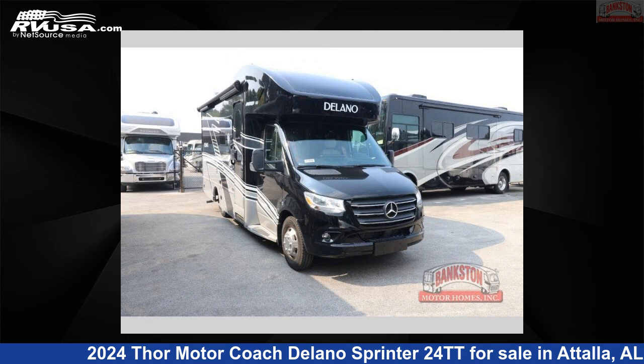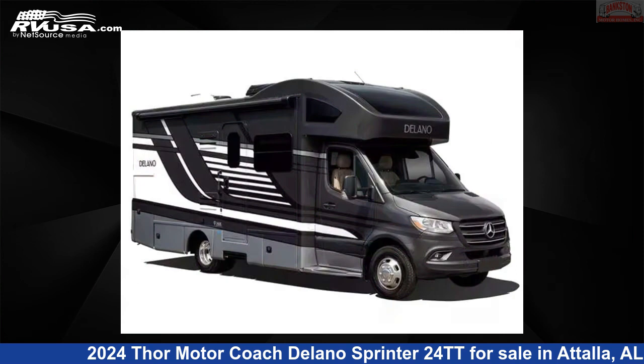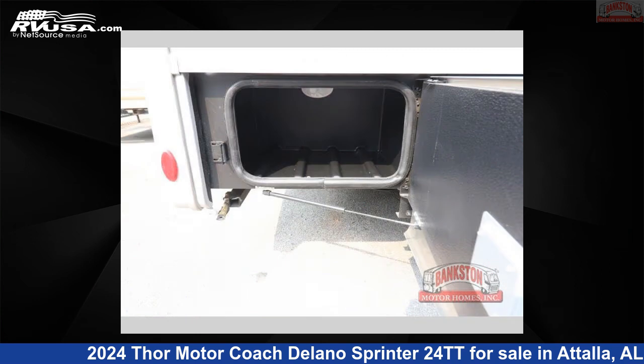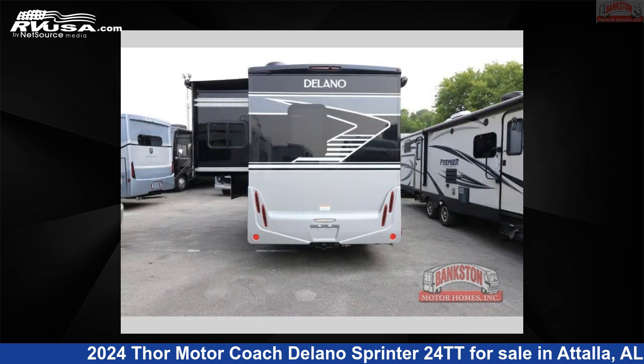This 2024 Thor Motor Coach Delano Sprinter 24TT is a Class C RV. It is located in Attalla, Alabama 35954 and is offered for sale by Bankston Motorhomes of Gadsden. Click the link in the video description to visit RVUSA.com and see more photos as well as the current price.